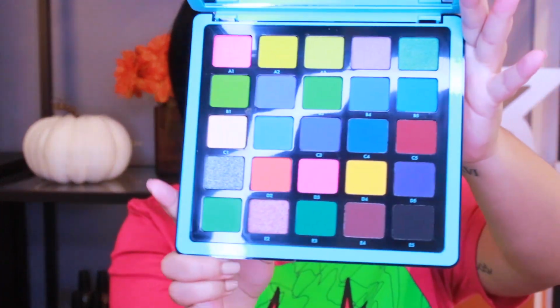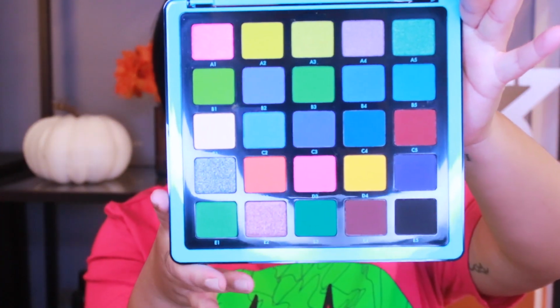So jumping right into the Anastasia Beverly Hills Norvina Volume 2 palette. This is what she looks like on the inside. I'm so excited to play with this one because it just looks like so much fun. I mean, obviously they all look like so much fun, but this one is just blues and greens, you know.